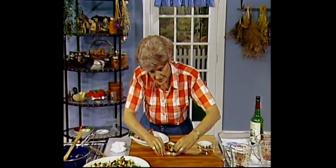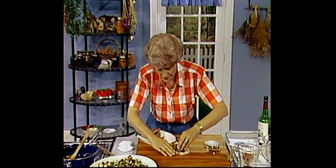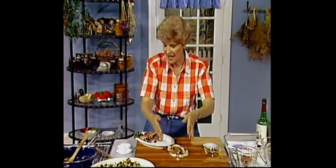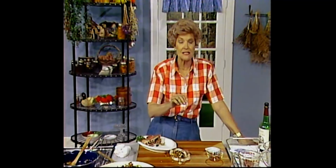Now put this in a skillet, and you can do as many as you want at a time. This would make a lot of pork chops, probably 24 actually. Put this in a skillet and splash on some wine, maybe a 1/2 cup for 4 chops, and maybe some broth if you don't want to use wine. And then bake that at 325 degrees, covered for 1 hour. And then uncover it and bake it for 15 minutes longer until it's nice and tender and browned.